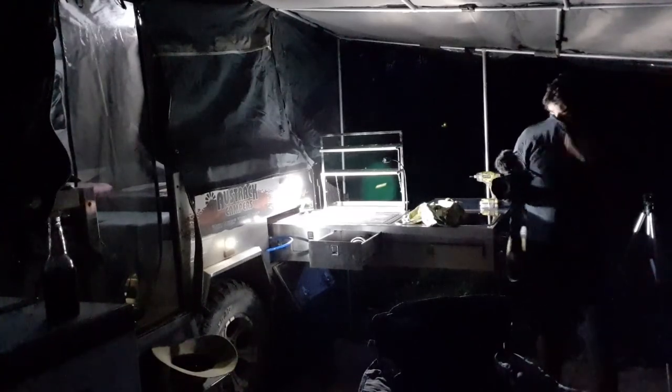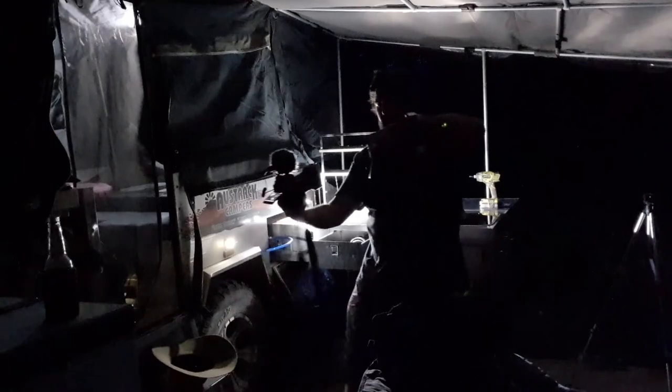Look, it's my chair! Look, it's my chair, Daddy! Yeah, baby. So, guys, there you go. That's how long it takes to set up a camper trailer. I'm at 31 minutes and 27 seconds.